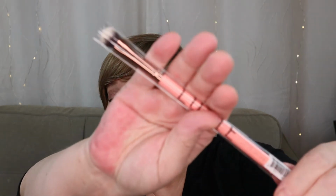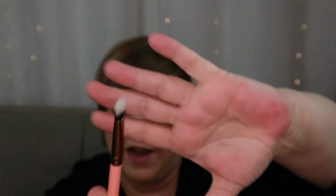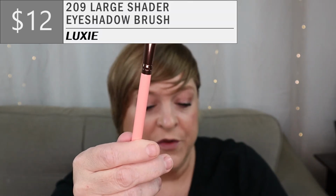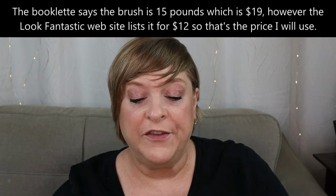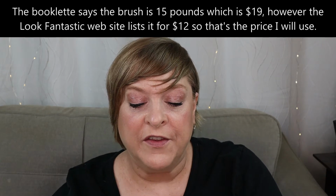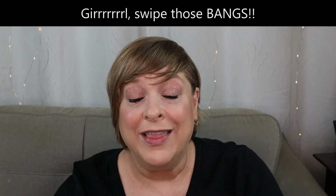Ooh. This is a brush from Luxie. Looks to be an eyeshadow brush. See what the card has to say. The 209 large shader is worth 15 pounds. It's suitable for use with both cream and powder eyeshadows. This soft synthetic Luxie eye brush will be a great addition to your beauty toolkit. Okay, I love receiving brushes. Next item.